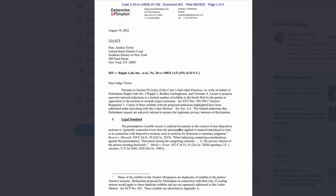The presumption of public access to judicial documents in the context of non-dispositive motions is generally somewhat lower than the presumption applied to material introduced at trial or in connection with dispositive motions such as motions for dismissal or summary judgment. And then they give a case file here. When balancing competing considerations against the presumption, foremost among the competing concerns is the privacy interest of the person resisting disclosure.